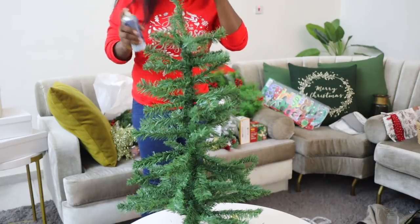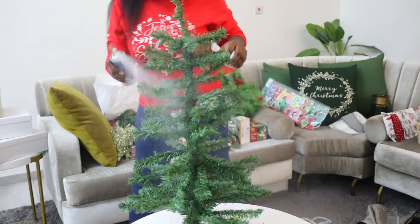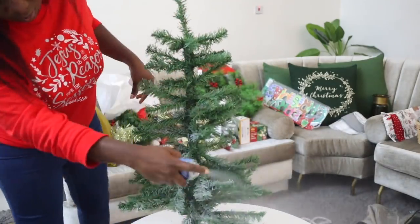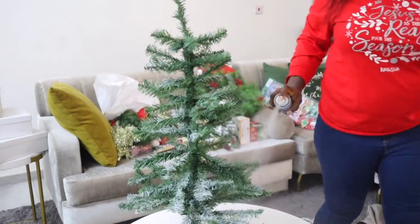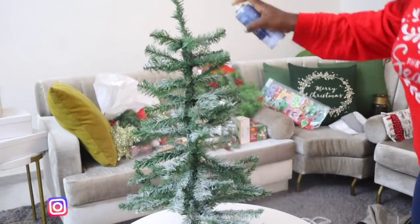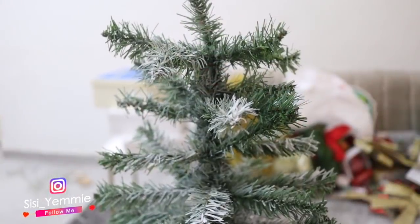These snow sprays, I decided to use them to spray the trees because I really wanted a flocked tree this year, but that didn't happen, so we're just going to manage our normal trees. But I still wanted the effect of having a flocked tree, so I used that snow spray for the trees.